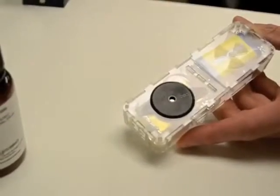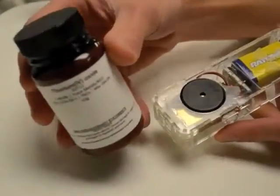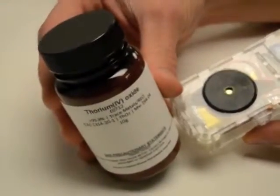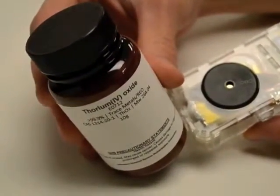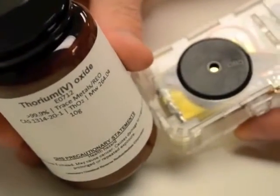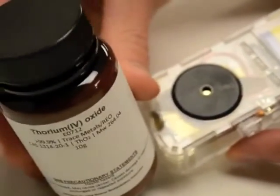And now we got some thorium oxide. You've probably heard of this as being proposed as a fuel alternative to uranium-235. Very common, much more abundant than uranium, and surprisingly, it's a very powerful gamma emitter.